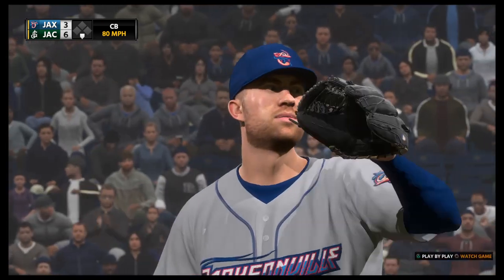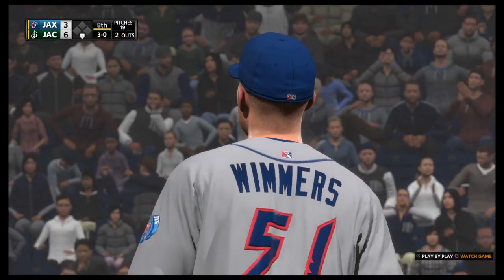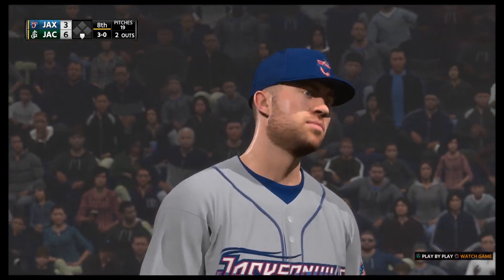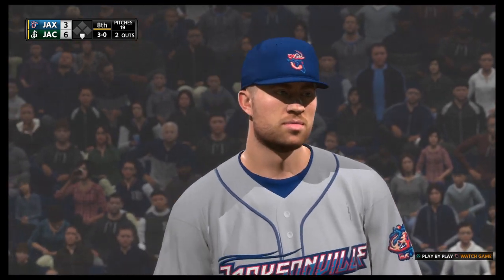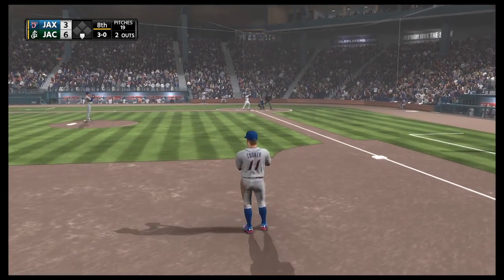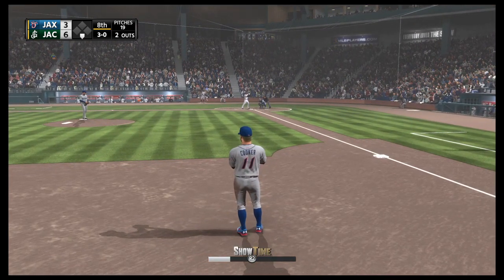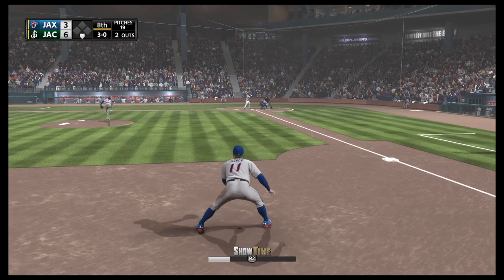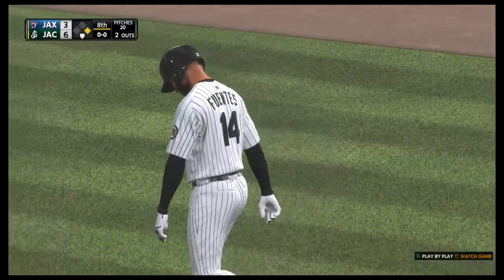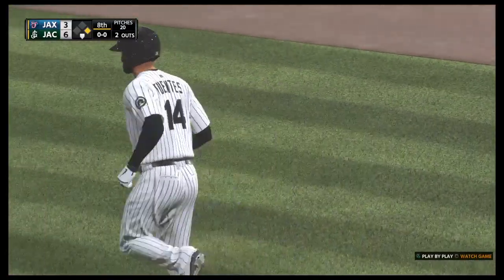3-0 now. He still might be looking for that release point on that curveball early in this outing. That one looked like it popped out of his hand behind his ear instead of out front. We'll see if he finds that pitch because it'll be important for him. Now the 3-0 offering. And he lays off ball 4, so he comes right off the bench and works the walk. Usually easier said than done.